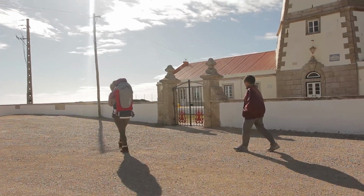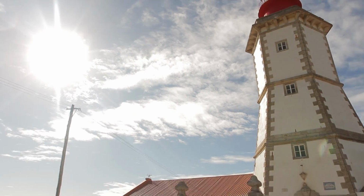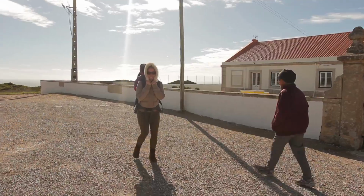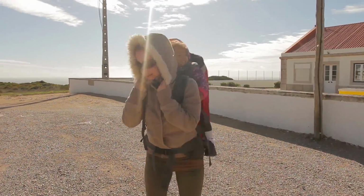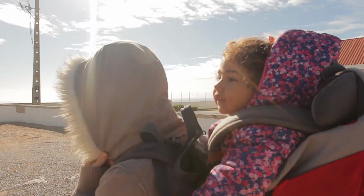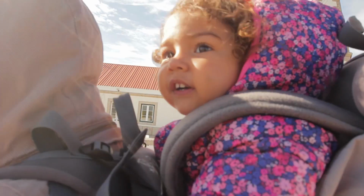So we've driven all the way through Arrábida Natural Park, and we're right at the tip of the land now. This lighthouse here is called Cabo Espichel. Oh my goodness, it's so windy! I guess I should have been expecting this wind. Right at the tip of the land. We're going to go and see what the landscape looks like over onto the Atlantic coast. Ready for that, Story? Ready to see the sea?